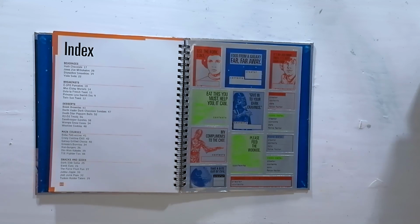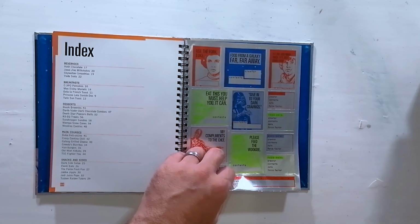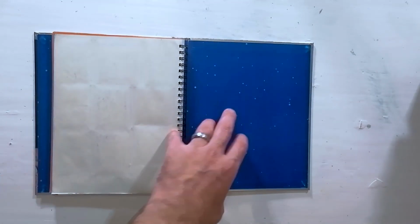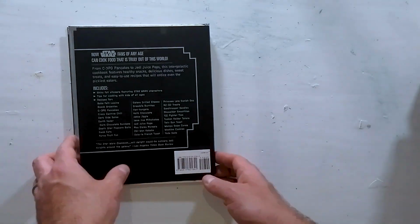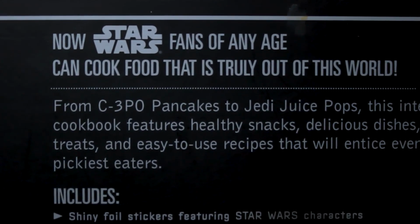A couple of stickers. Remember the days when you'd be excited about stickers? Use the fork, Luke. Give in to your dark cravings. I won't read the rest. So that's the Star Wars cookbook, Wookiee Cookies and Other Galactic Recipes. And what's interesting is that on the back, for the blurb, they've said, from C-3PO pancakes to Jedi juice pops, yada yada yada. Those are two of the least fun names that they've got in here. At least go with Boba Fettuccine, come on.